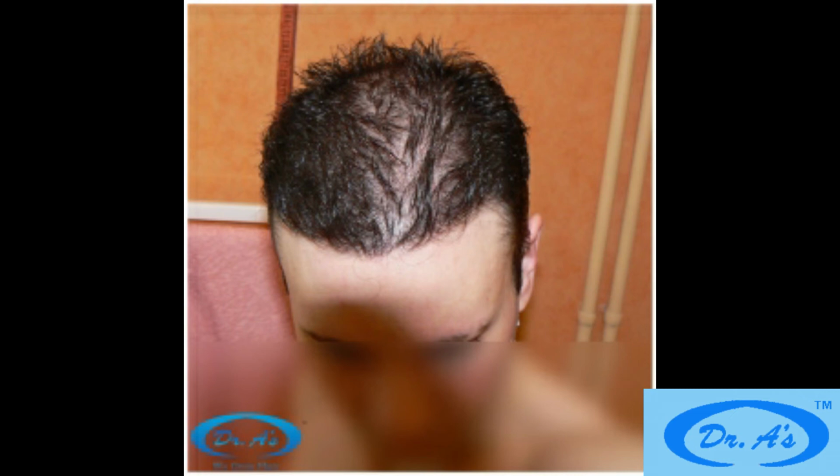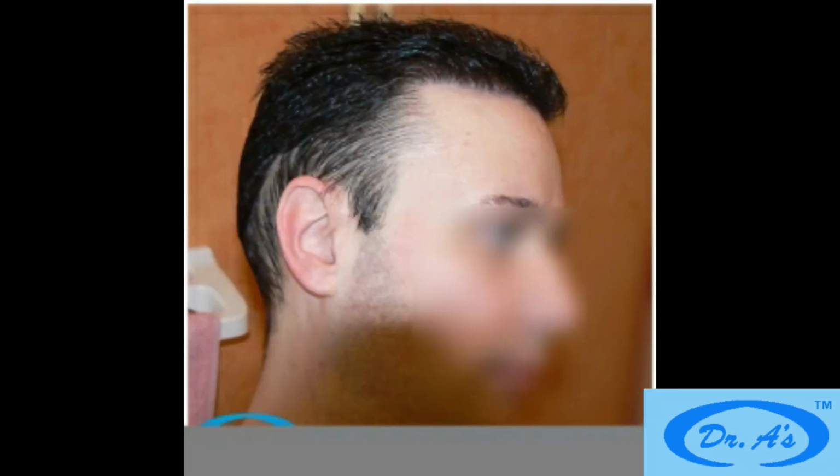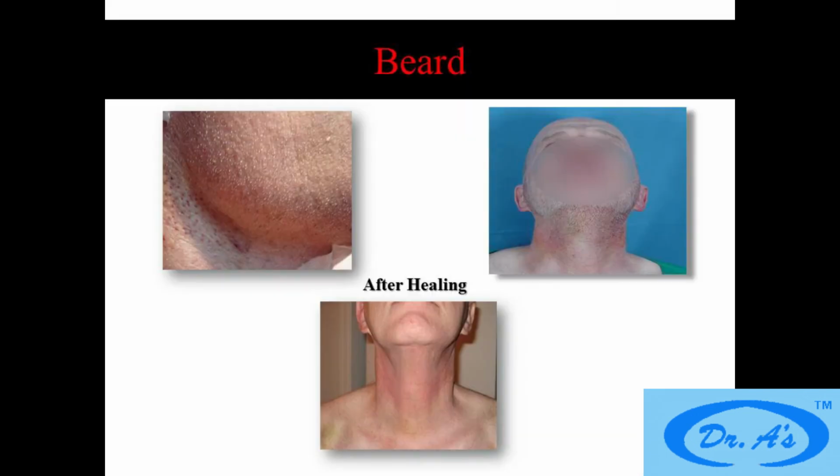This is one of my best results in terms of what the patient wanted. Of course, in terms of naturalness, I do it for every patient that it should look natural. So finally, this patient was very happy with the result. He posted his 8-month pictures with the hair gelled. So this is what I often tell patients, that I can keep on putting more hair, as much hair as they want. There is no upper limit to that, as long as you have that many donor hair.